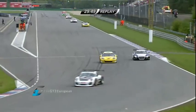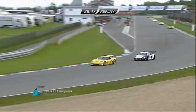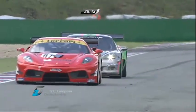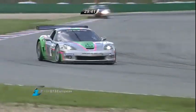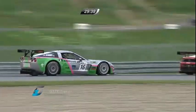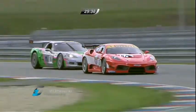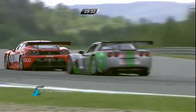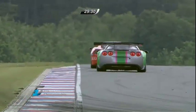As we see a replay now of the Corvette and the Audi going into turn 1. Far too much pace for that Corvette down the main straight, Jean. All right, stop it now. Okay. You get confused by the Ferrari, aren't you? You see Alesi in a Ferrari and it's got to be Jean. I'm with you on that one. I'm not going to hear the end of this for the whole day, am I?